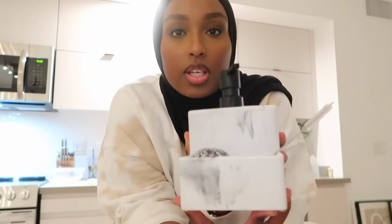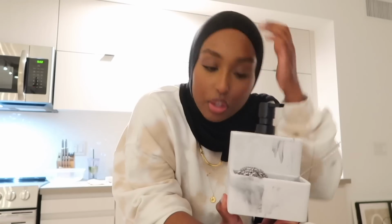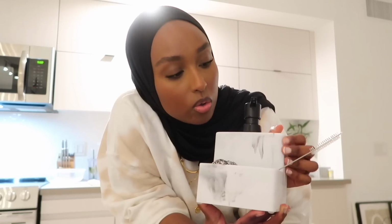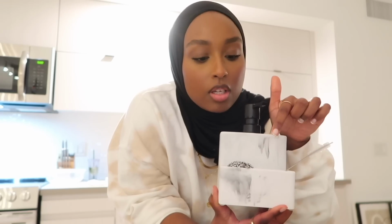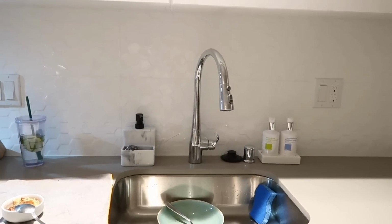So I ordered this little dish soap dispenser because the other one was clear and you could see the blue dish soap, and I didn't really like how that looked. So I got this marble looking one. It's not actually marble, but it is ceramic, or some sort of stone, so it's nice and hard. It has a space for the soap over here, and you can put the sponge over here, and it just looks really cute. So I just placed it over here, and I love how minimal that looks.